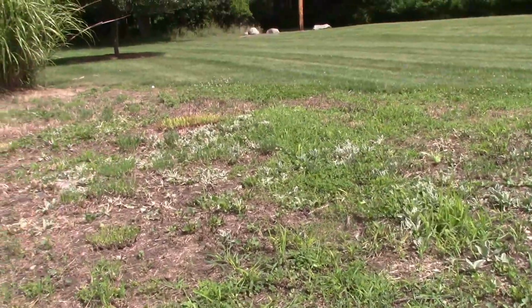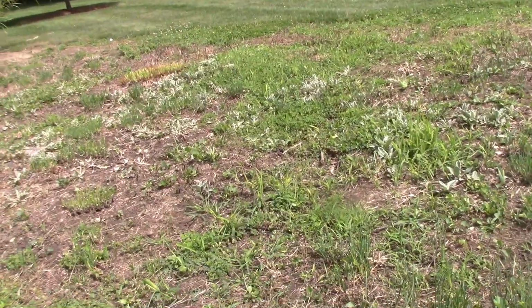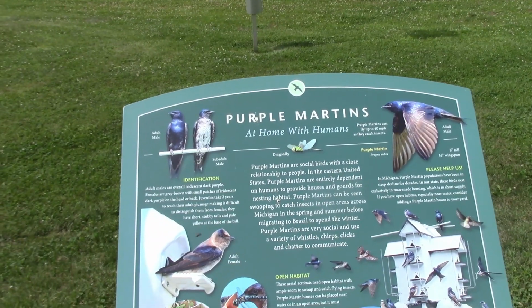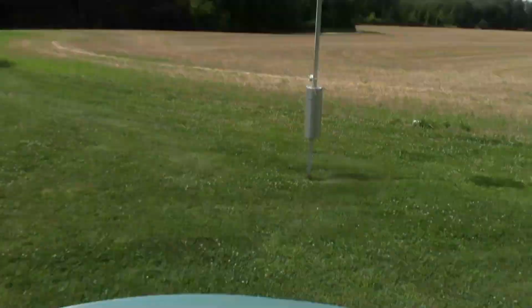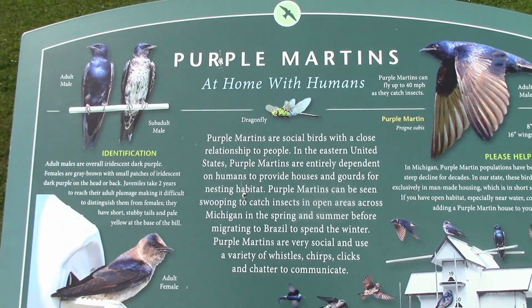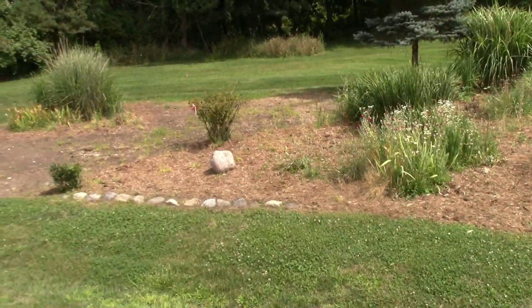Looks like there's a little garden right here. Purple martins at home with the humans. So yeah, that's what these are. These little birdhouses are for the purple martins. Little area, I mean, the flowers are kind of wilted right now.